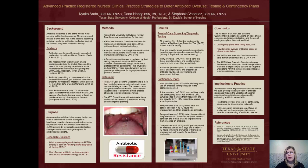And two ways we may be able to make a positive impact on this problem is by having healthcare provider protocols for contingency plans that could be disseminated nationally, and also by providing public education campaigns that focus on testing and contingency plans to improve the parents' understanding of antibiotic overuse.